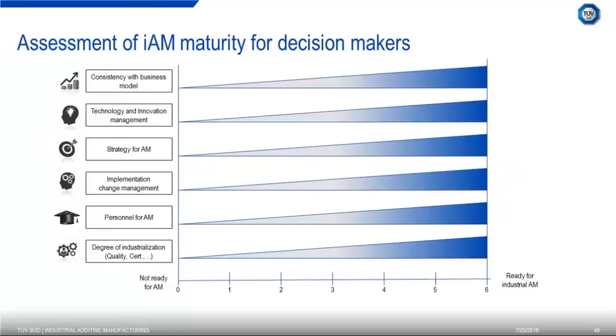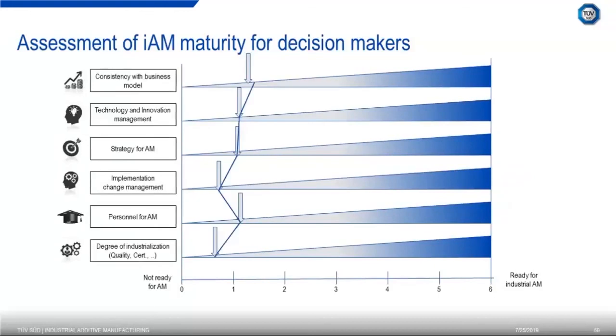So if you summarize in total, you could take these 6 crucial fields and analyze where you are. Do you have a business model? Do you have an innovation management, a strategy? Then you can plan your change management and hire the right staff or educate the right staff.